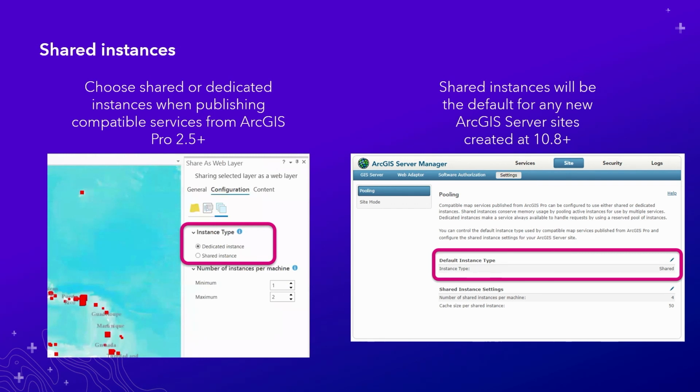And while you're specifying that from ArcGIS Pro when you publish, you're also able to change it at any time in ArcGIS Server Manager. Now, new sites that are created at 10.8 and beyond, not sites that are upgraded from a previous version, will use shared instances as the default for every compatible map and feature service that is published to the site. You can, of course, change this default at any time if you understand that every service that you're going to be publishing needs to have dedicated instances, needs to have dedicated memory use. You can certainly change that at any time.